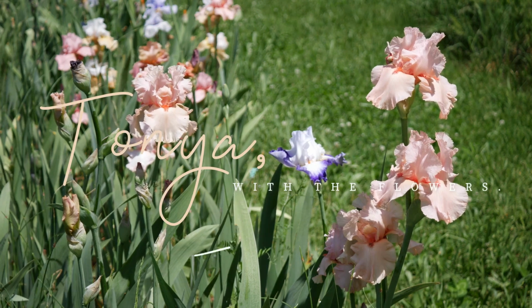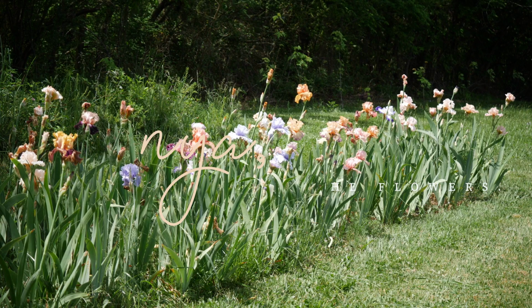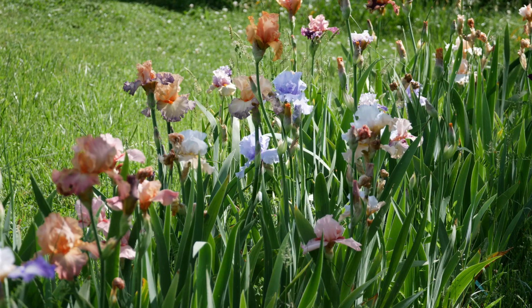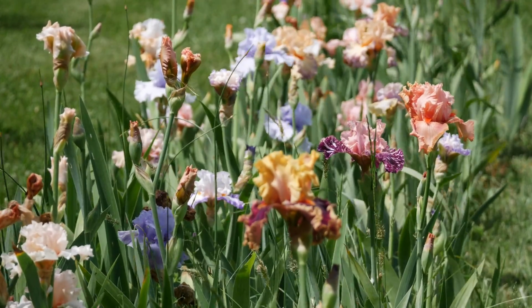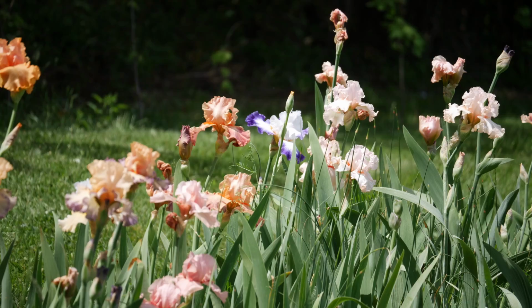Okay, so I'll be the first to admit, I initially did not want to make this video because I am so ashamed of my weeds and of this bed. This is the first year for this iris bed. I did my best to keep the weeds out, but the onion grass and the vetch is just relentless here in this yard. But I wanted to show you anyway because this is a real channel. This is a real garden. I'm going to be honest about how weedy it is and everything.